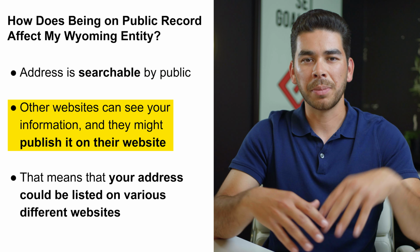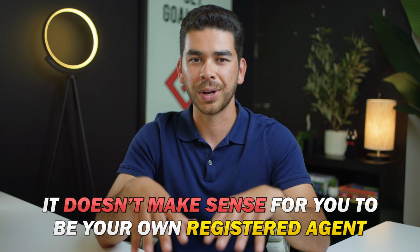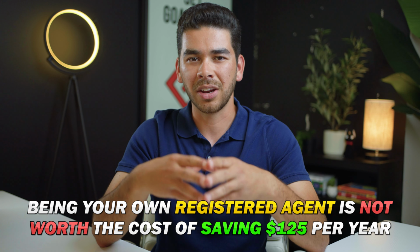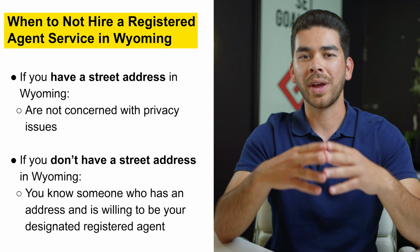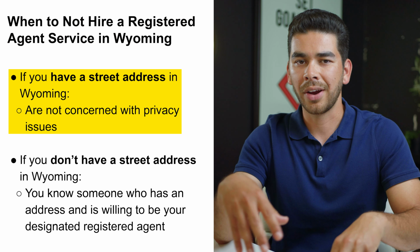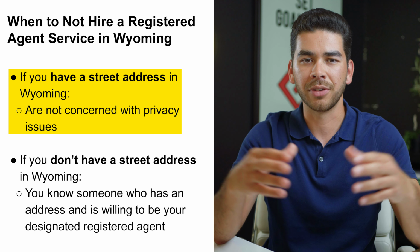This address might also be published on other websites too. And really, if you care about your privacy, it just does not make sense to choose yourself as your own registered agent. Becoming your own registered agent is really not worth saving that $125 per year for the privacy that you're going to give up. So now let's talk about when not to hire a registered agent service. The first reason why you would not want to hire a registered agent service is if you have an address in Wyoming and you don't mind your information being public.